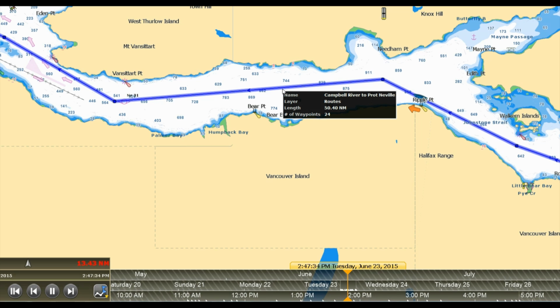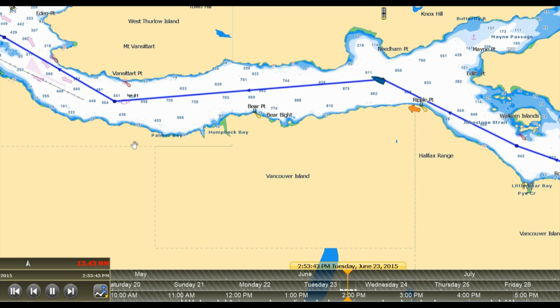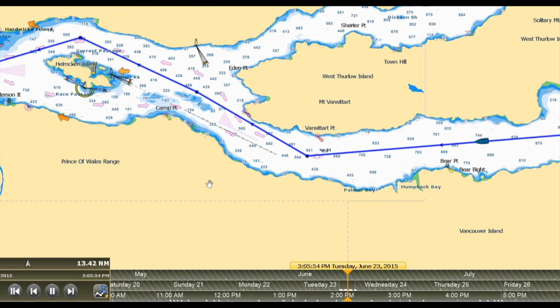Like I said, I haven't been to Port Neville before. It's got some historical value, but there's not much left here. There is a dock that you can tie up to. Not room for all the boats, of course, so we'll wind up anchoring in there.